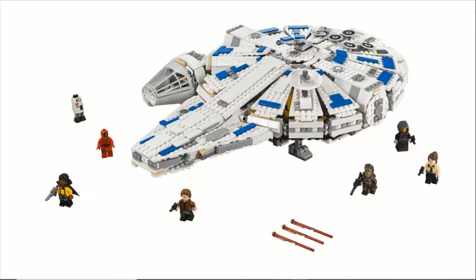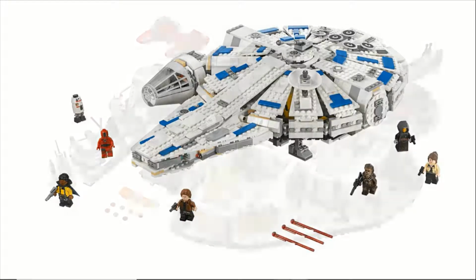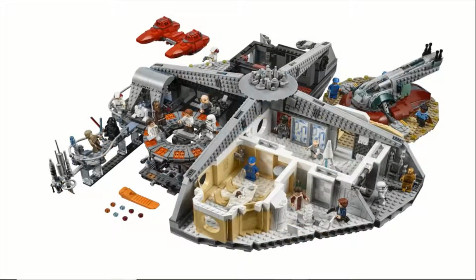This is set number 75222. This is the Betrayal at Cloud City. For those who hadn't already potentially guessed it, $350, 2,812 pieces, so maybe a little bit overpriced. But I actually think that this is a relatively fair price for this set. You do have 21 minifigures included in this one.